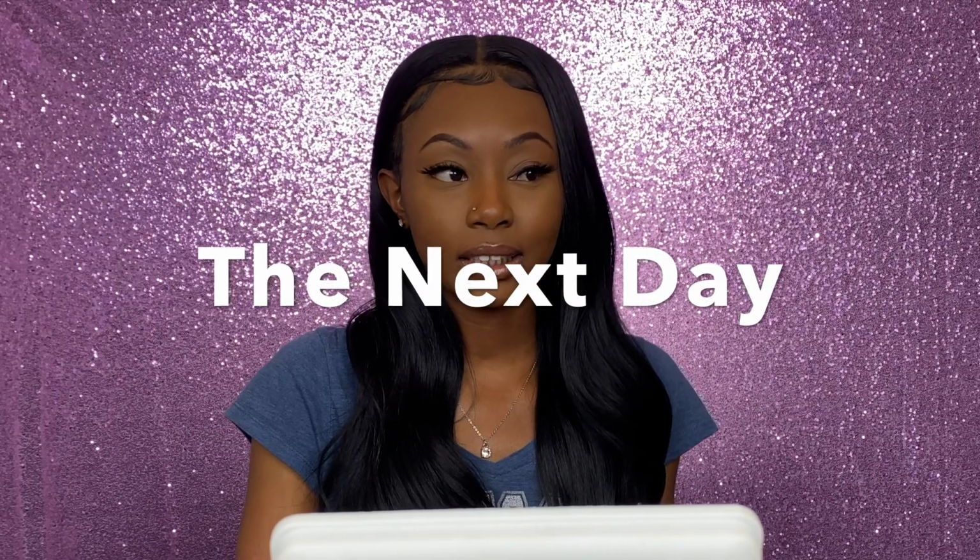I know that HD lace is all the rave right now, and it is one of the best lace types to get because it looks the most natural. So I'm very impressed. The wig is giving HD. It's giving scalp. It definitely melted. The lace construction is very, very good. I have more than enough parting space.